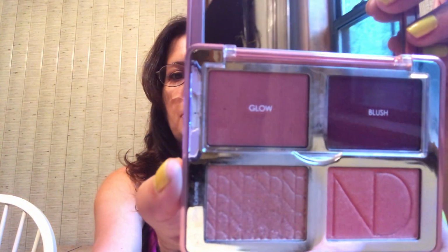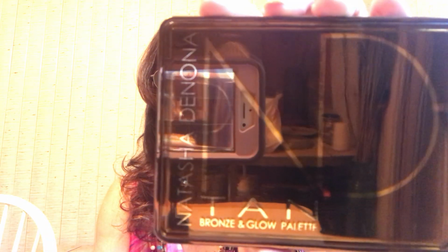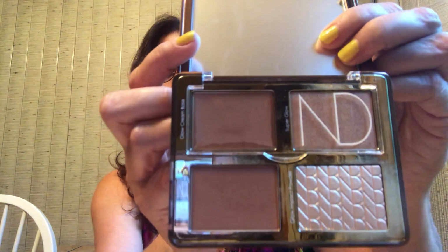But any of the Natasha Denona products, any of the palettes that you are attracted to, just buy them. Don't listen to people. Just get them if you want them. They're beautiful. I'm really enjoying this palette. It's really nice. It came out this past spring. Along with this, also the tan is her Bronze and Glow. This is another nice, good for travel 4-pan. Isn't this gorgeous? This is so pretty.